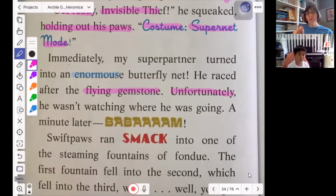Unfortunately, that means oopsie daisy, too bad. He wasn't watching where he was going. And what happens if you're not watching where you're going? Kaboom, you run into something or you trip or you fall down, right? Well, a minute later, bam, Swift Paws ran smack into one of the steaming fountains of fondue.